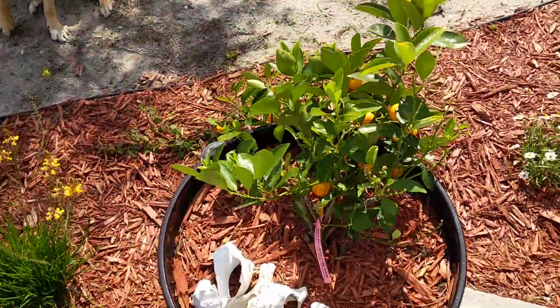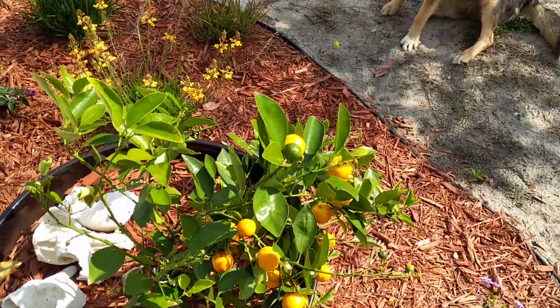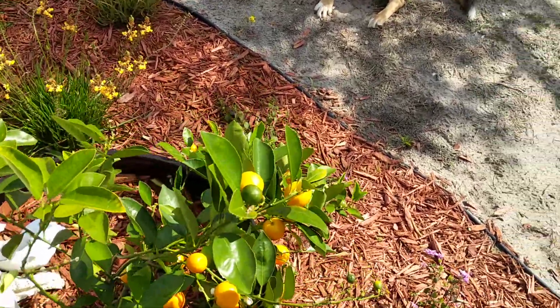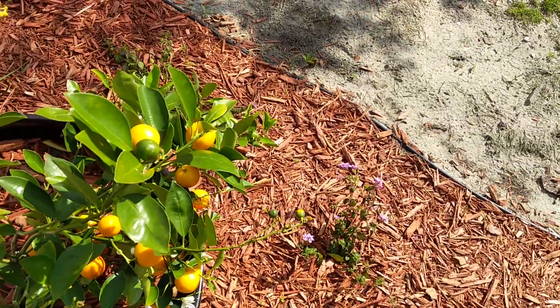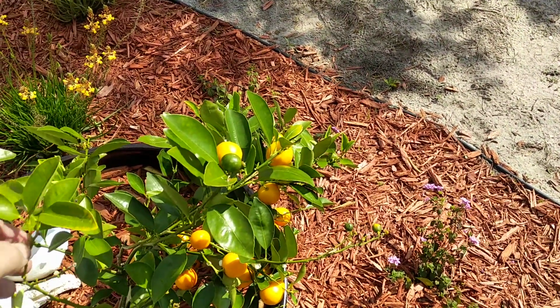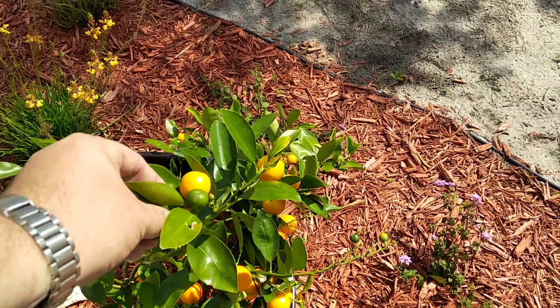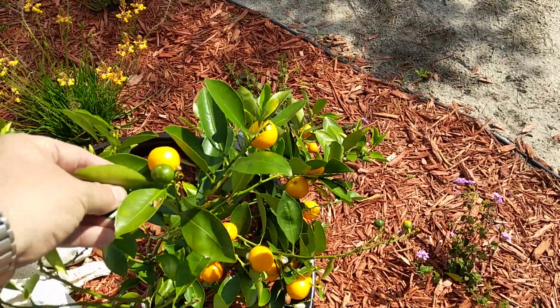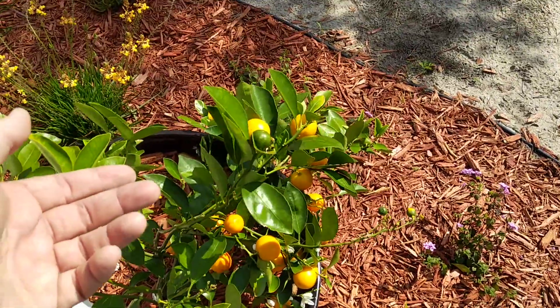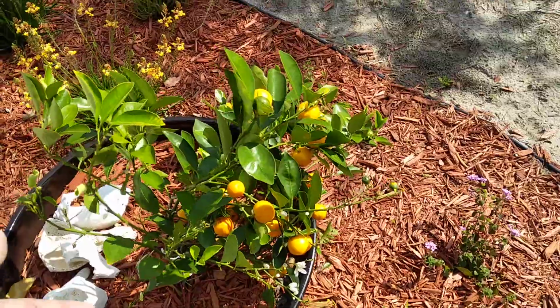Over here we have our calamondin plant, which is a crossbreed. This is a GMO plant. Ooh, GMO is scary. Genetically modified organism, because this is actually crossbred between oranges and limes. So it smells like an orange and tastes a little bit more sour than an orange. It's really neat. I love this plant.